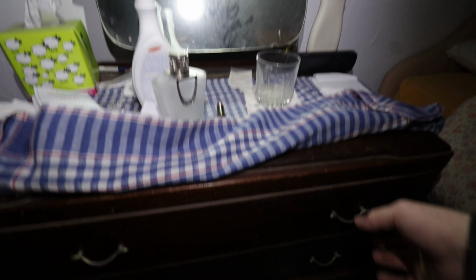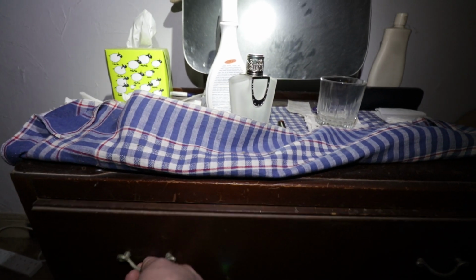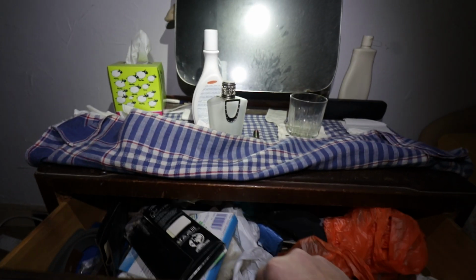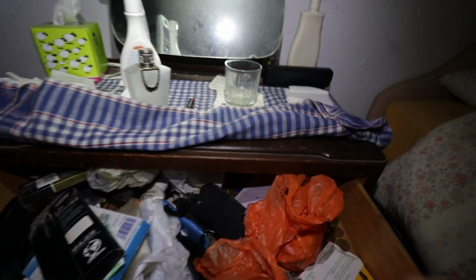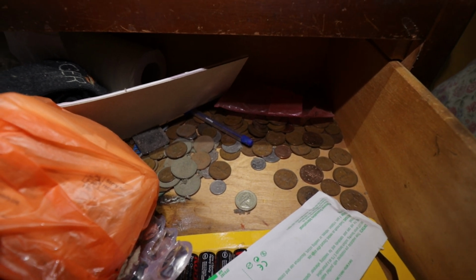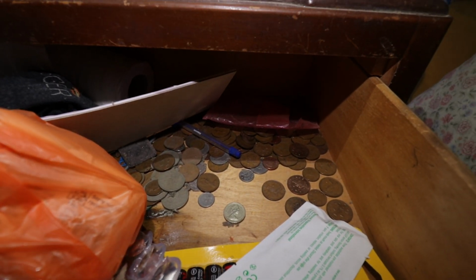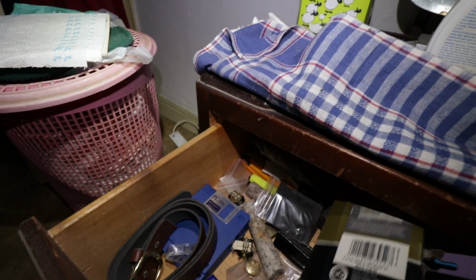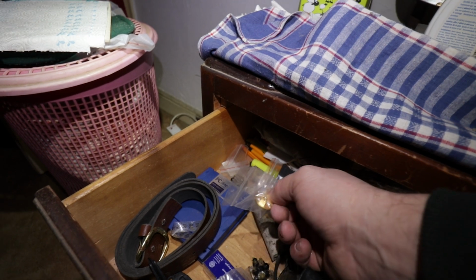Old mirror along here. It's got some stickers and that on it. A few bits and bobs. Let's have a look in these. Oh, a few pieces in here. Well, again, look at them. Got some old coins. 2 shillings, pounds, 2p's. Old buttons and that along here.